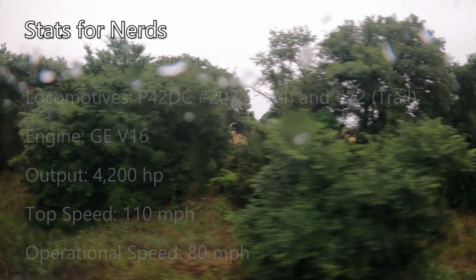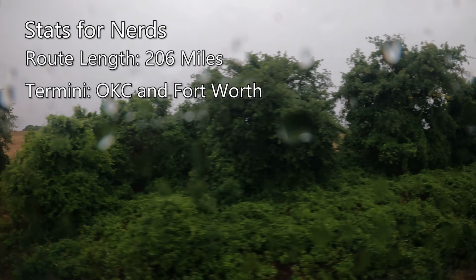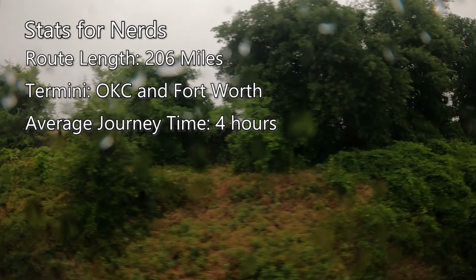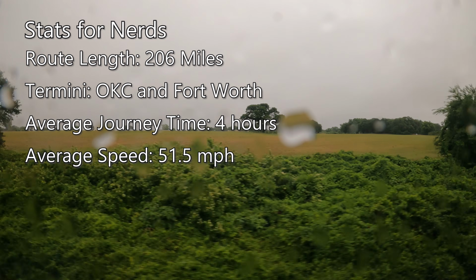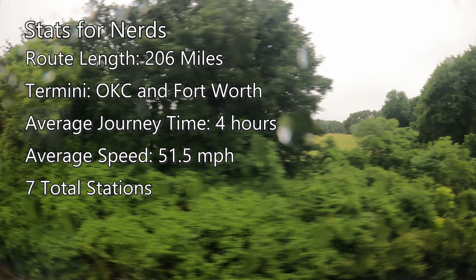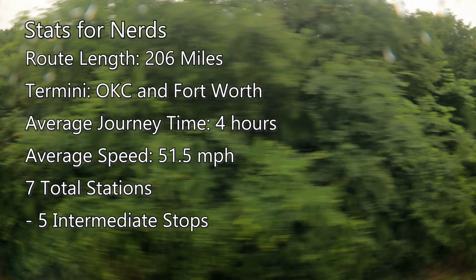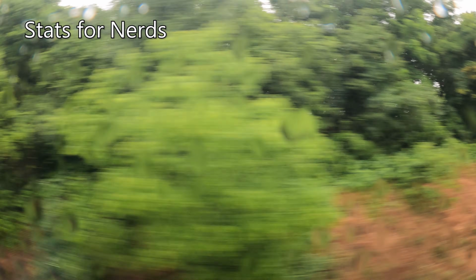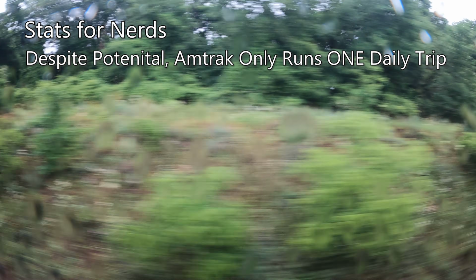The Heartland Flyer operates on the 206-mile stretch between Oklahoma City and Fort Worth. Average journey time between the two termini clocks in at right around 4 hours, which comes out to an average journey speed of 51.5 miles an hour. The line serves a total of 7 stations with only 5 intermediate stops through the sparsely populated plains of North Texas and South Oklahoma. Despite its potential, the Heartland Flyer only operates a single daily service between the two cities.